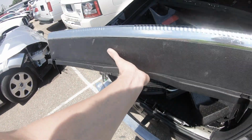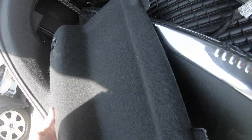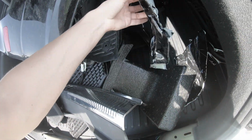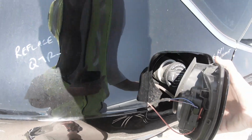Seems to be good. Looks good. So we don't need to buy one. This part is good too. It's a Bose sound system. We got some goodies here, and so this piece is broken.